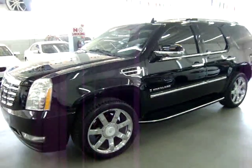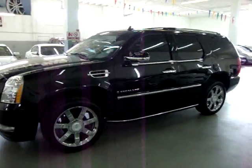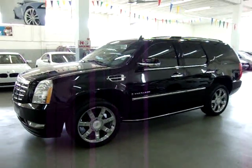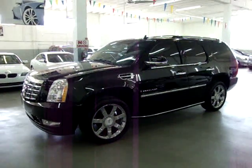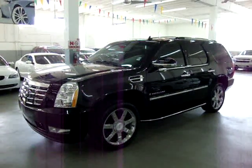Not only is this unit completely loaded, but it's also kind of rare in the sense that it's 8-passenger. Most of these Escalades come with quad seating, which means in the middle you lose a passenger. This has a full bench in the middle, so you can fit up to 8 people.